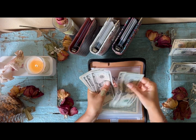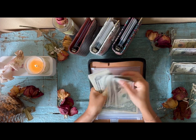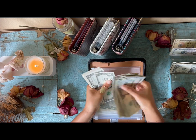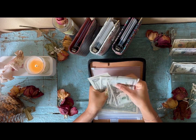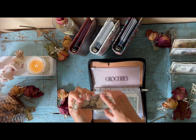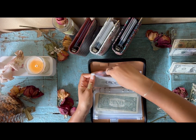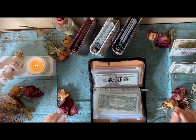25, 35, 45, 55, 56, 57, 58, 59, 60, 61, 62, 63, 64, 65, 66, 67, 68, 69, 70, 71, $72 in groceries. Love that. I cannot wait to go on my first grocery trip in my own apartment. Oh my God, it's going to be so cute.